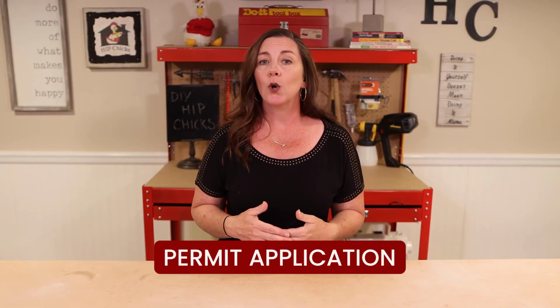Address permits. Who is picking up the permits and applying for those? Sometimes the homeowner will do it, and sometimes the contractor will. And who is paying for that? Is that already built into the price, or is that an additional fee?